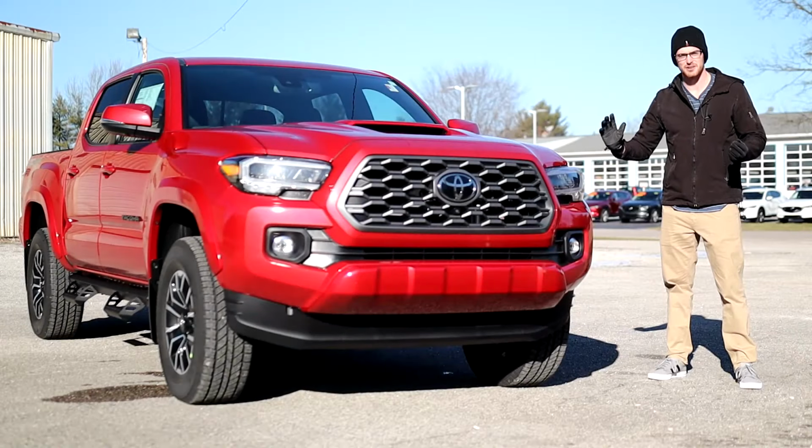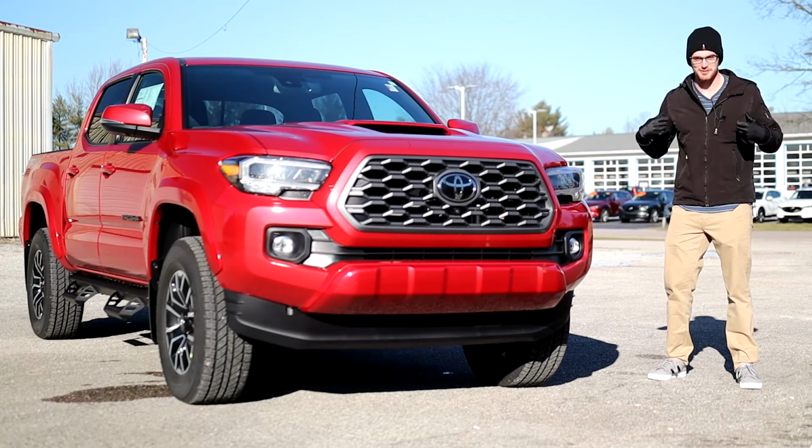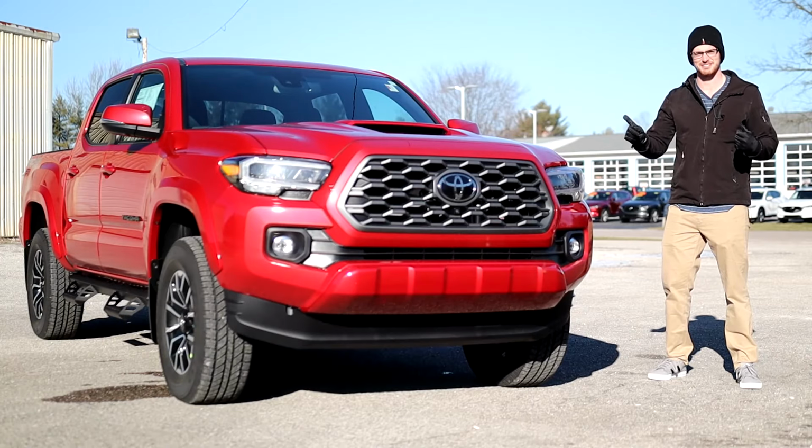Has a sticker price of over 43 grand. To some of you, your balls might be shriveling back up into your stomach right now. They're definitely not going to go with that line.